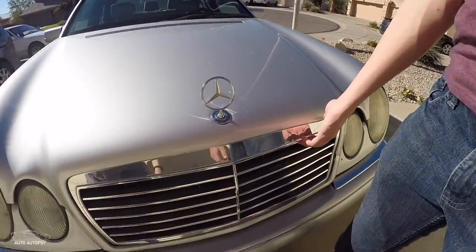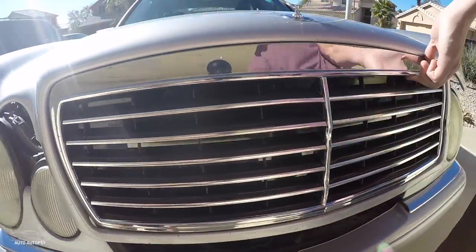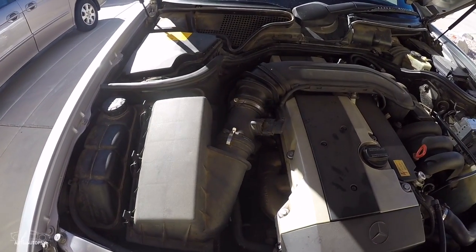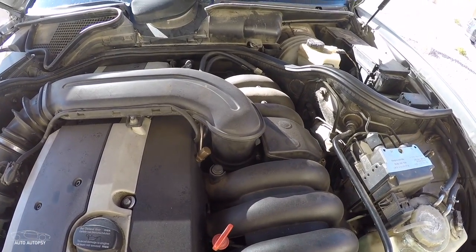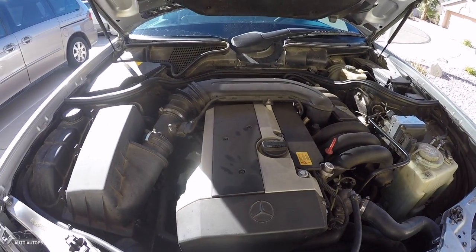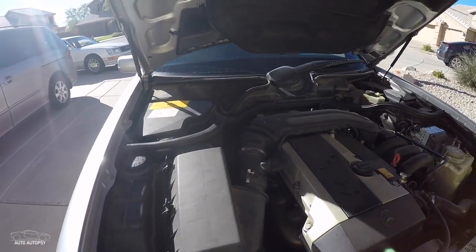It's very different how you open it. You lift it up a little bit, a tab comes out, you pull on it, and then you can lift it up. So like we mentioned, you've got the inline 6-cylinder engine, 3.2 liters. It's estimated to get about 21 city, 29 highway, mid-20s combined. Pretty nice for an old car.